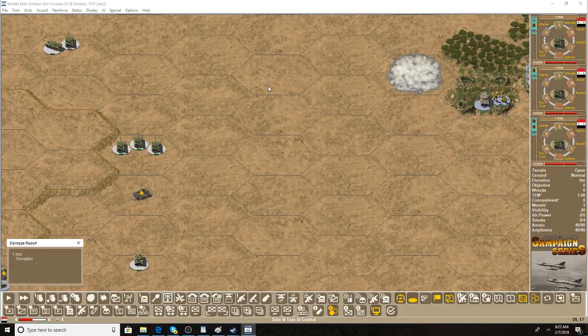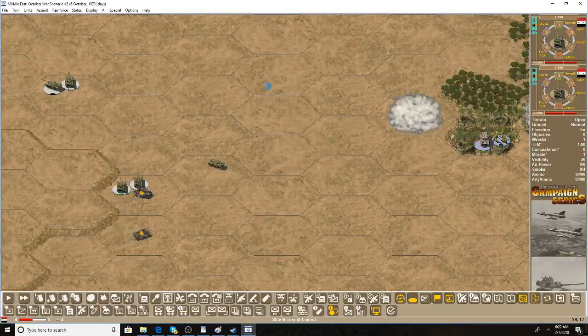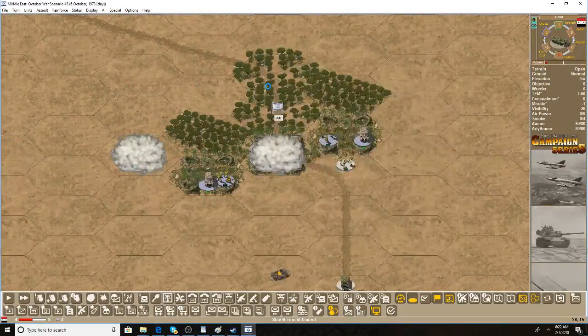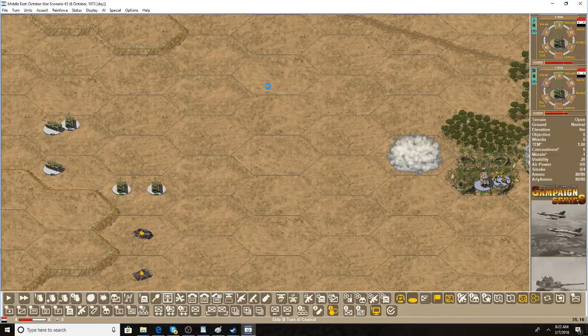A little bit of return fire there, just on their advance, and our tanks are actually managing to kill these guys. Just basically automatically firing, reaction fire, as it were. It's quite similar to a lot of the games that Slitherine has, where if a unit gets into a zone where your unit can see them, there's a good chance that you're going to be able to use some of that reactionary fire to do some damage.